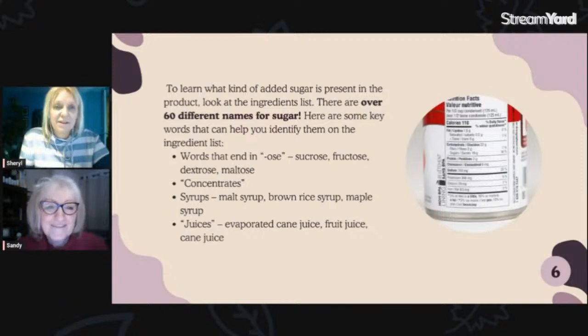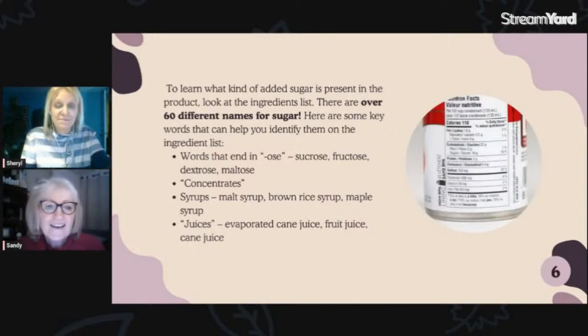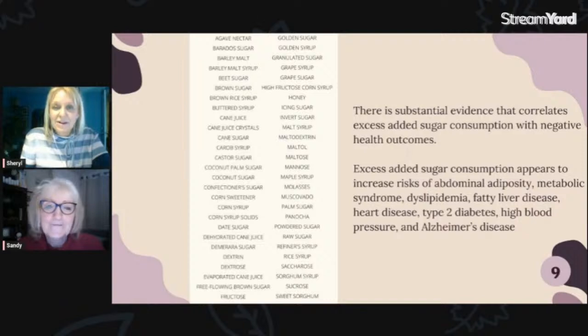And I always wondered when it said cane juice, is that supposed to be better for you? You think, oh, that must be better because it's cane, or fruit juice. I'm pretty sure you'd be better off actually having the fruit or making your own. No kidding, right? Yeah, exactly.